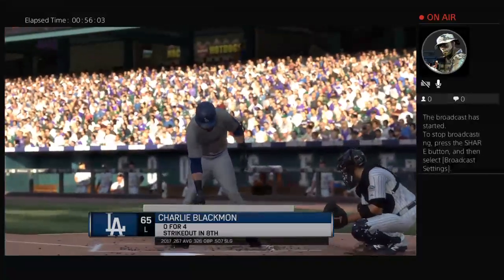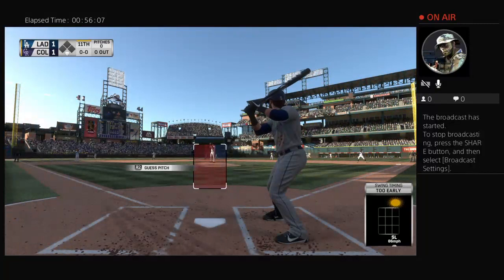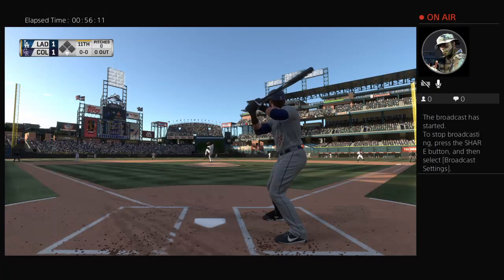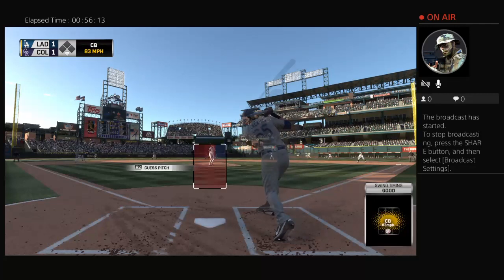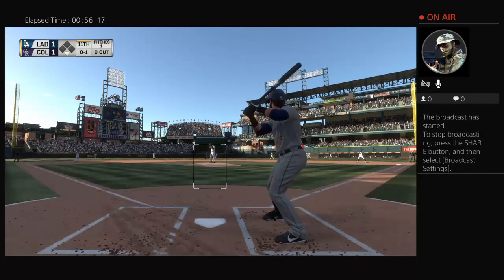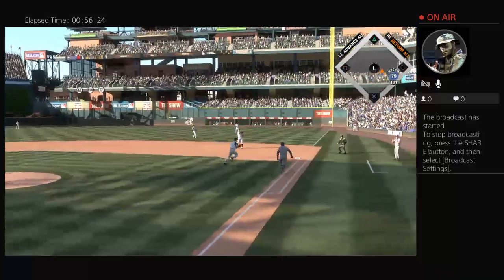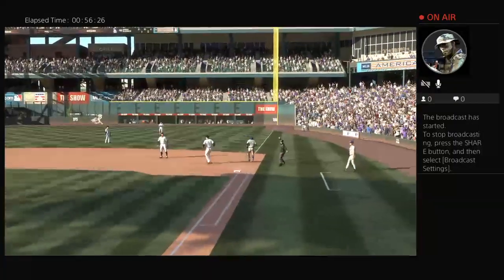Ready for another shot now. Charlie Blackmon. He'll kick things off here in the 11th. Charlie Blackmon. Breaking ball that's cut on and missed for the first strike. 0-1. Here's the pitch. Grounded to the right. Backhanded. And they'll flip it to the pitcher covering for the out.